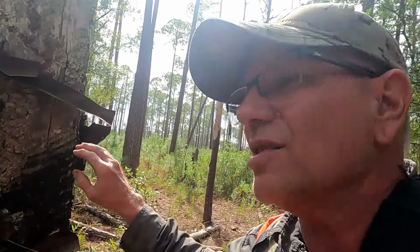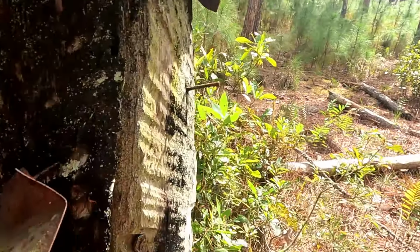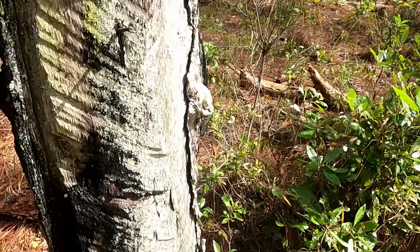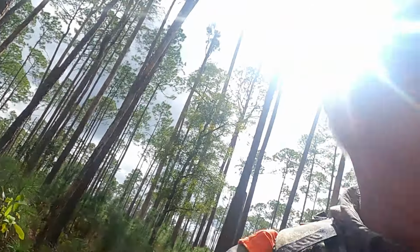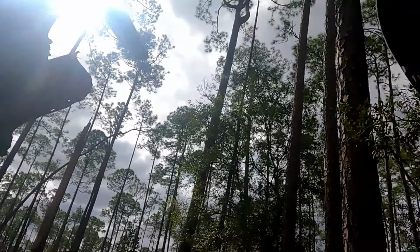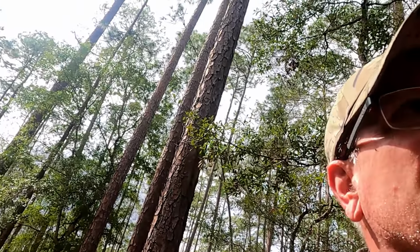This is left over from like the turn of the century, man. That's how old that is. Somebody was standing here with a machete or a hatchet, and they scarred the pine tree and nailed these on there. You can see the marks in the tree. That's so awesome, man. All right, I'm gonna walk down here just a little bit further, then I'm gonna go back. I'm gonna check this right down here for a scrape, and I'm gonna go back and get in the stand and finish out the day.